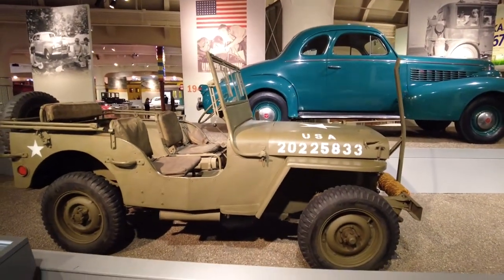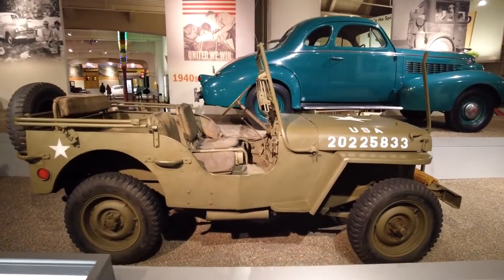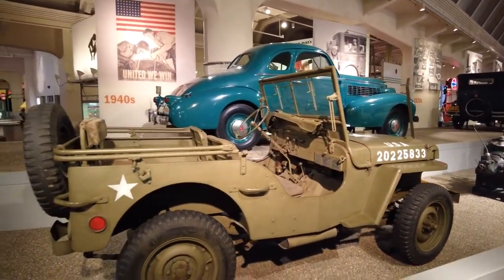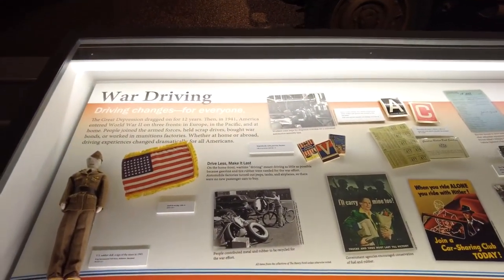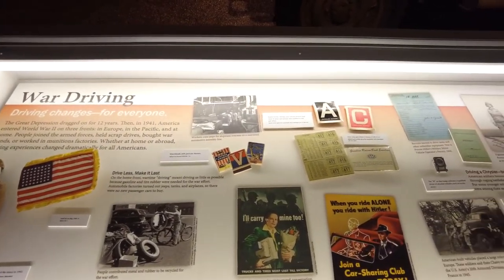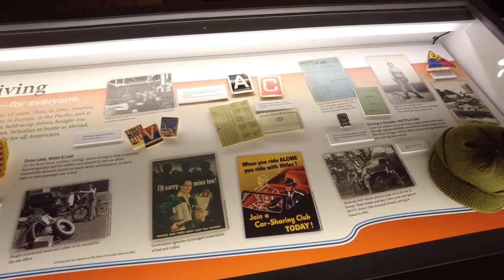Right in front of it, we have a 1943 Willys Overland Jeep. That was the Army Jeep right there. And there's a whole section right in front of this about war driving and how driving changes things for the war. You're able to transport things and move things around. Quite interesting.